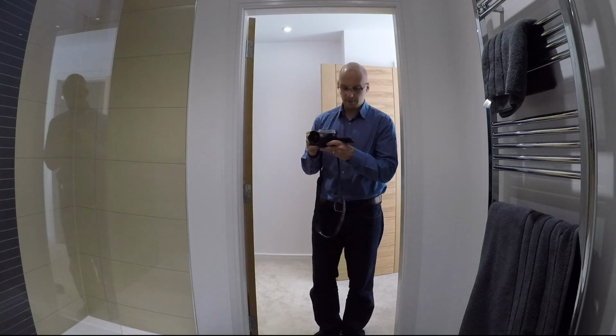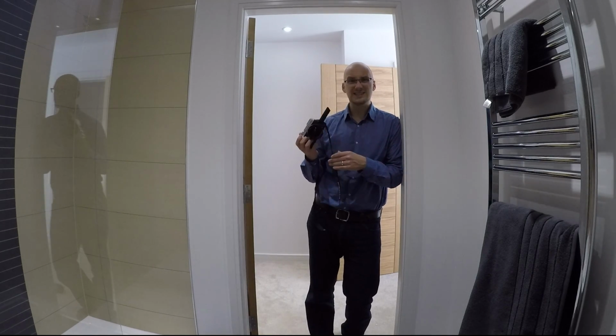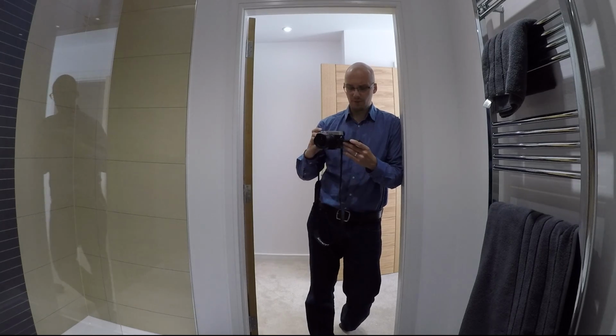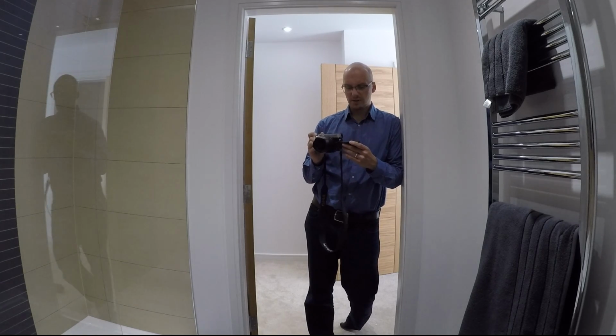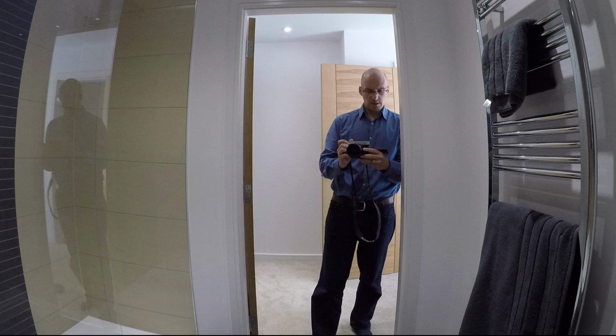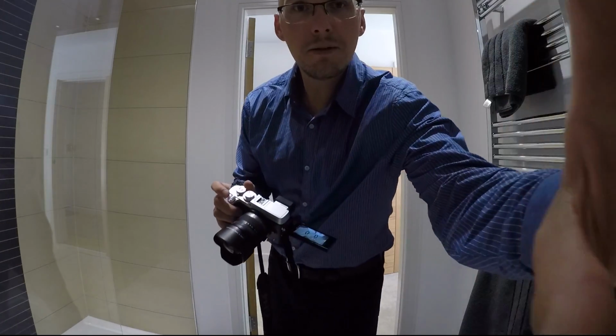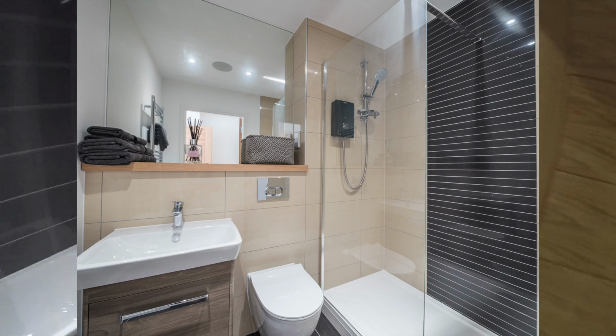So here, because I'm at 7mm, I can have this down to 1/20th of a second, f4, and I'll bring ISO up to 400. Let's see how that looks now. That looks good, happy with that. Now I'll do it again, but without you in the shot.